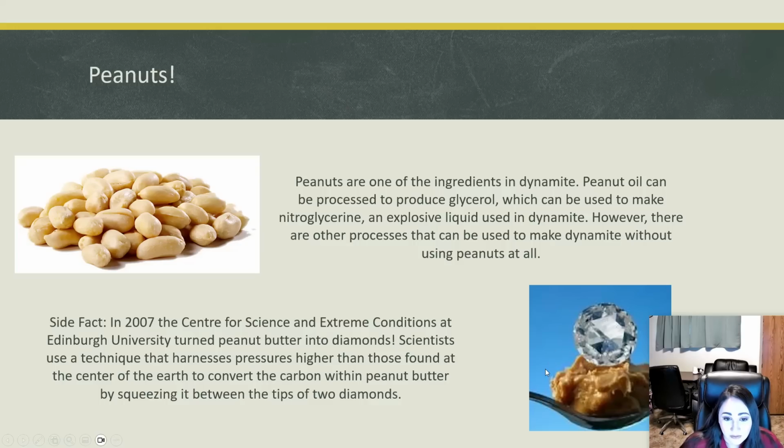In 2007, the Center for Science and Extreme Conditions at Edinburgh University turned peanut butter into diamonds. Scientists use a technique that harnesses pressures higher than those found at the center of the earth to convert the carbon within peanut butter by squeezing it between the tips of two diamonds.